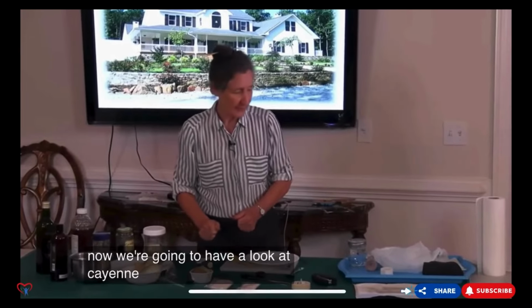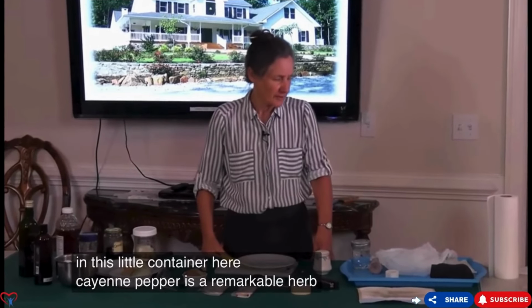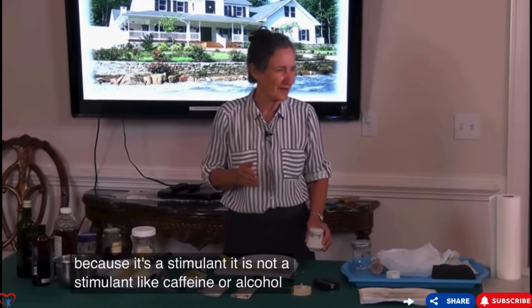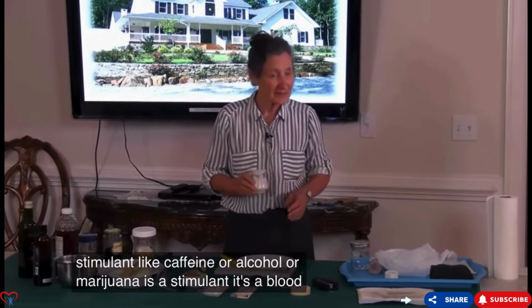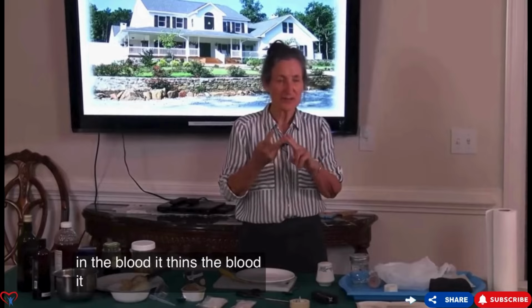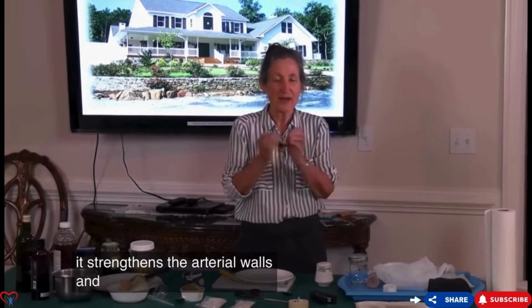Now we're going to have a look at cayenne pepper. Cayenne pepper is a remarkable herb. Some people say we shouldn't use it because it's a stimulant. It is not a stimulant like caffeine or alcohol or marijuana is a stimulant. It's a blood stimulant. Three main things internally in the blood. It thins the blood, it strengthens the arterial walls, and it opens the capillaries.